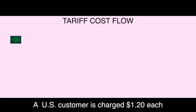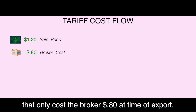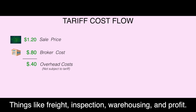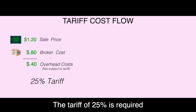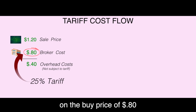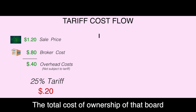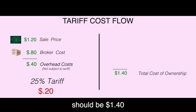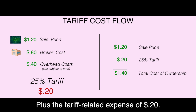A U.S. customer is charged $1.20 each for a PCB made in China that only costs the broker 80 cents at time of export. The 40-cent difference covers the broker's cost of overhead, things like freight, inspection, warehousing, and of course profit, all of which are not subject to the tariff. The tariff of 25% is required on the buy price of 80 cents, meaning a tariff of only 20 cents is required. The total cost of ownership of that board as reflected on the invoice should be $1.40, which is the sell price of $1.20 plus the tariff-related expense of 20 cents.